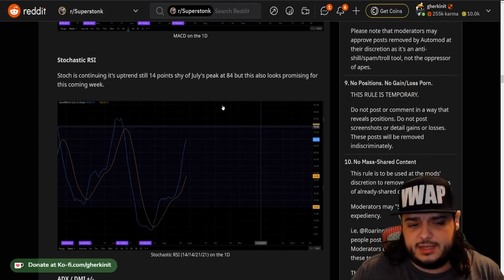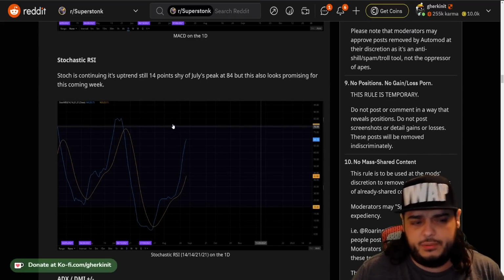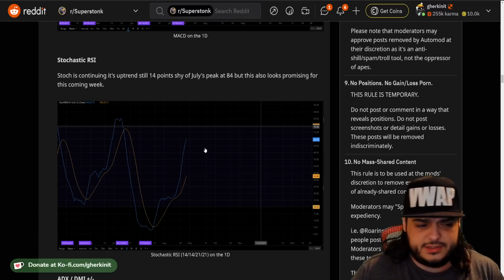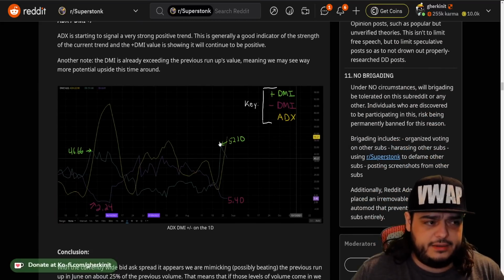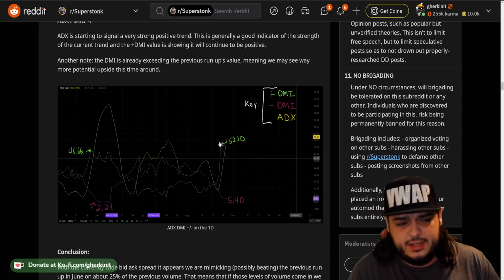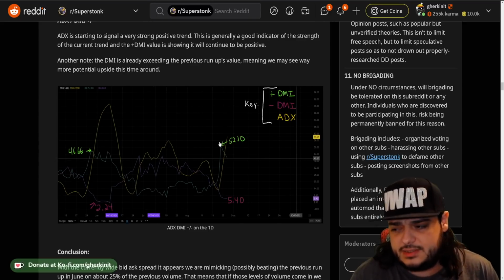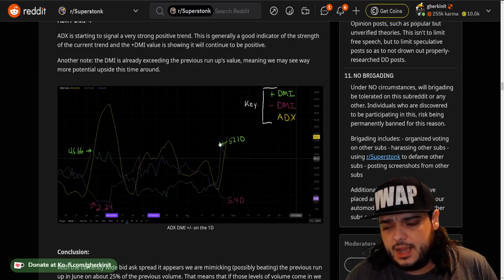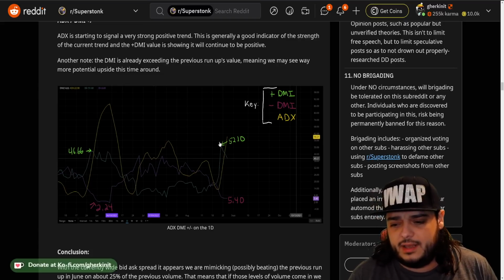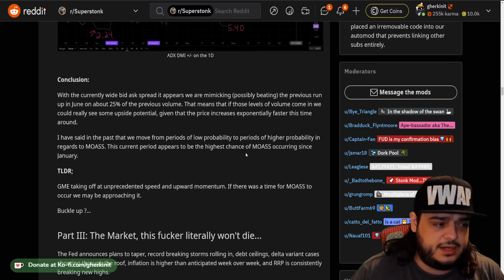Stochastic RSI coming up looking really good. Still about 14 points shy of our peak in July. But everything else looks spot on. And lastly, our ADX is actually showing a stronger trend and a more positive directional movement index. I think this looks great. It shows that we're moving upward and we're moving upward faster. So everything looks good there.